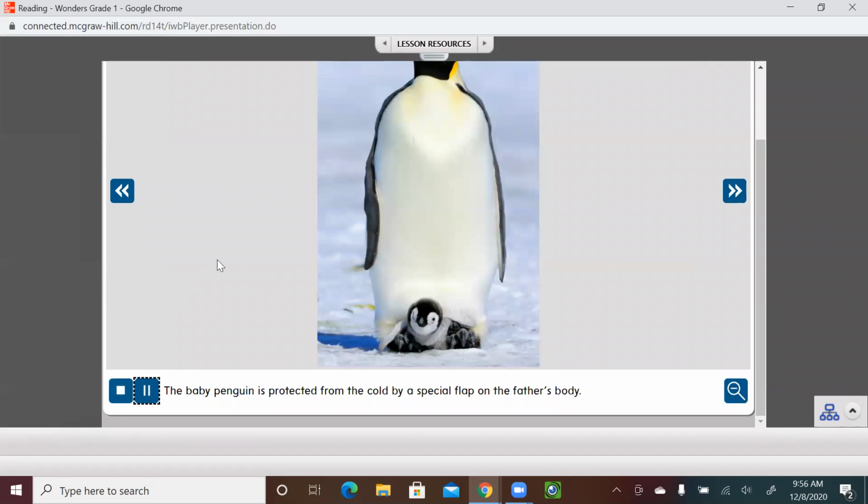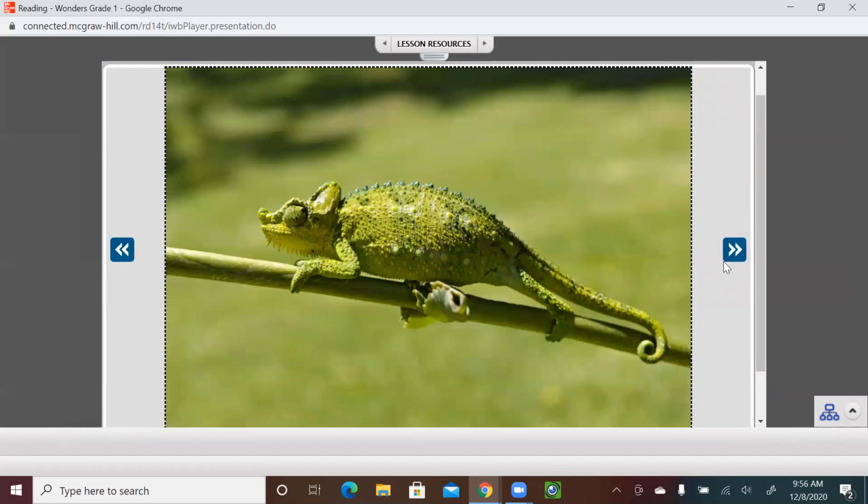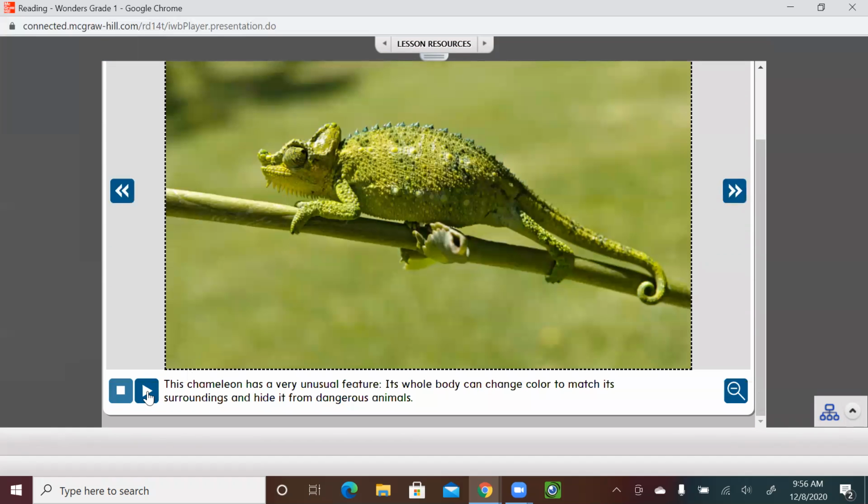The baby penguin is protected from the cold by a special flap on the father's body. That's awesome. Chameleon. This chameleon has a very unusual feature. Its whole body can change color to match its surroundings and hide it from dangerous animals.